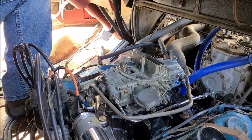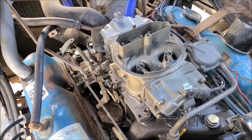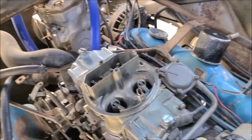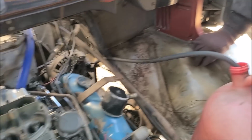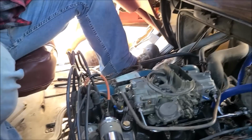And that's sucking nothing but air now. Okay. PCV was not hooked up to the carburetor. That is why we had a massive vacuum leak. And now I got the idle price set too low here. Cameraman, I need all my hands here.